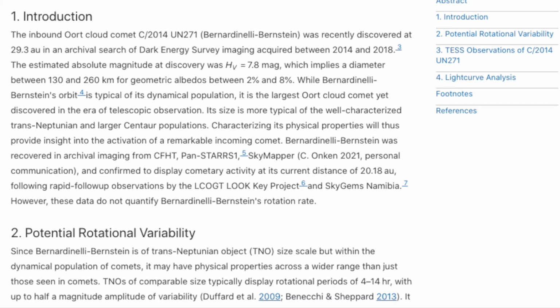Introduction. The inbound Oort cloud comet C/2014 UN271 Bernardinelli-Bernstein was recently discovered at 29.3 AU in an archival search of Dark Energy Survey imaging acquired between 2014 and 2018. The estimated absolute magnitude at discovery was H_V equal to 7.8 mag, which implies a diameter between 130 and 260 kilometers for geometric albedos between 2% and 8%.